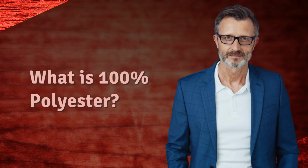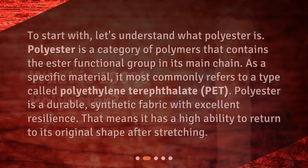What is 100% polyester? To start with, let's understand what polyester is. Polyester is a category of polymers that contains the ester functional group in its main chain. As a specific material, it most commonly refers to a type called polyethylene terephthalate, PET. Polyester is a durable, synthetic fabric with excellent resilience. That means it has a high ability to return to its original shape after stretching.